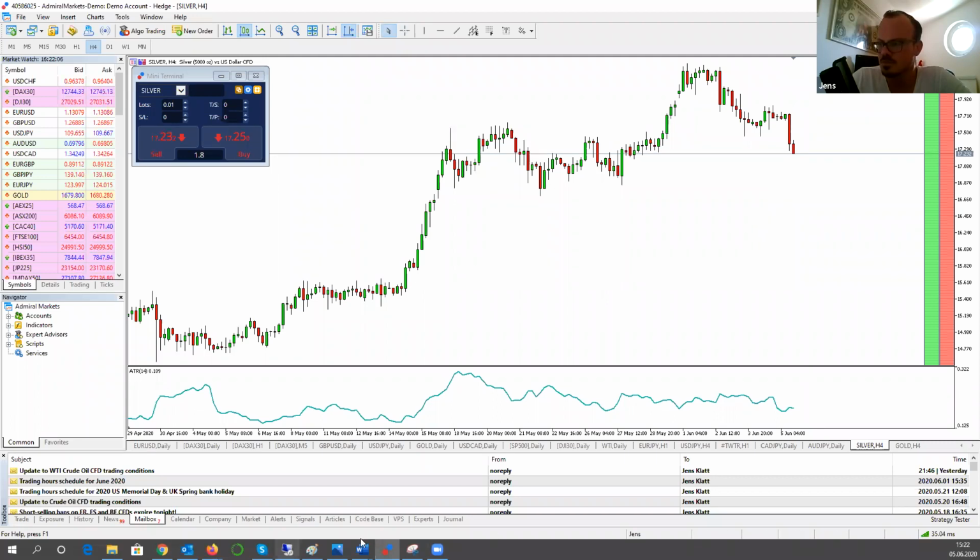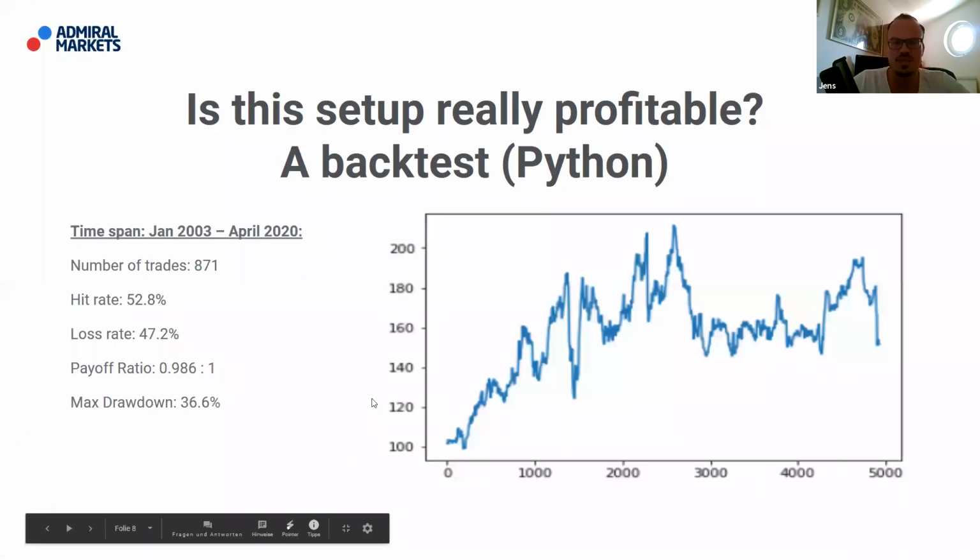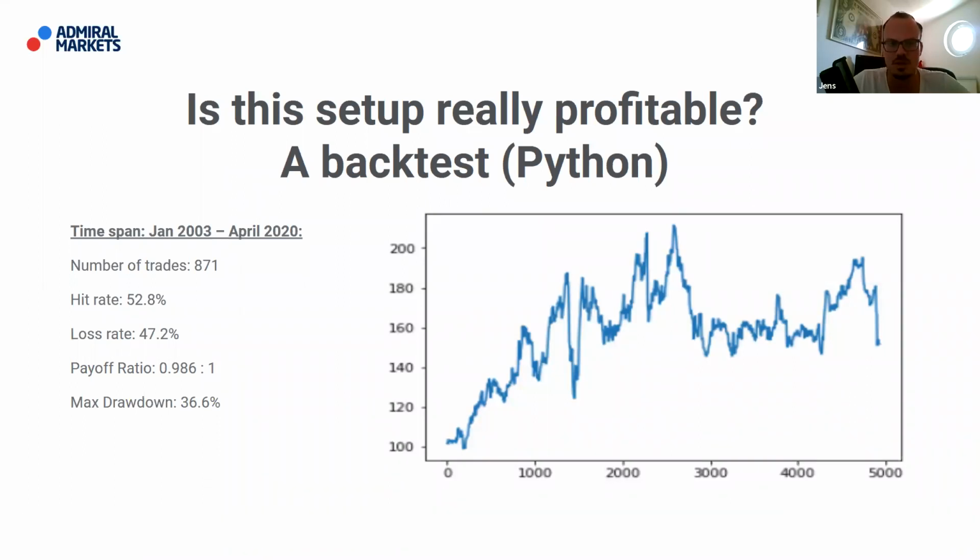So now let's go back to our presentation here. Let's first of all have a look at the backtest results. So this is very important. Before we start with adaptations from a risk and money management perspective, it's definitely noteworthy to check whether this setup is really profitable in the real world.